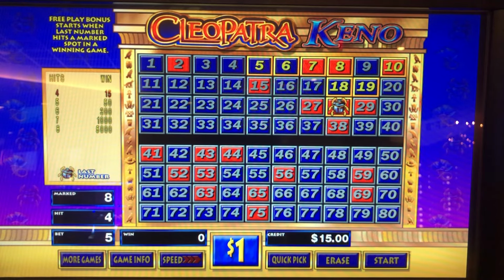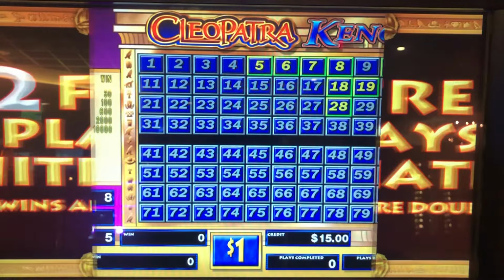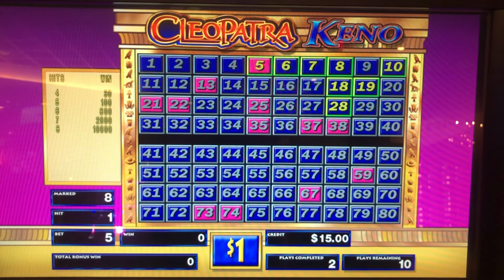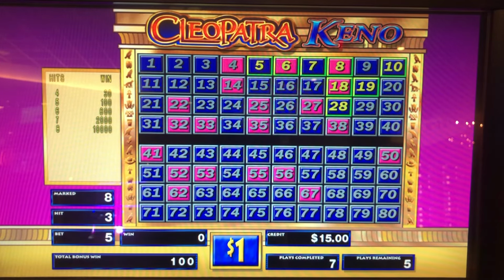Come on, bug. There we go, we got it. All right, so we're at 30. As long as we hit something here, we turn a profit on the other 50. Come on, just don't be a bonus complete. Anything. Anything. Give us 4. Oh, wow, you guys. We got 100 bucks. Double flip. Double flip. Keep it going. How about another one of those?